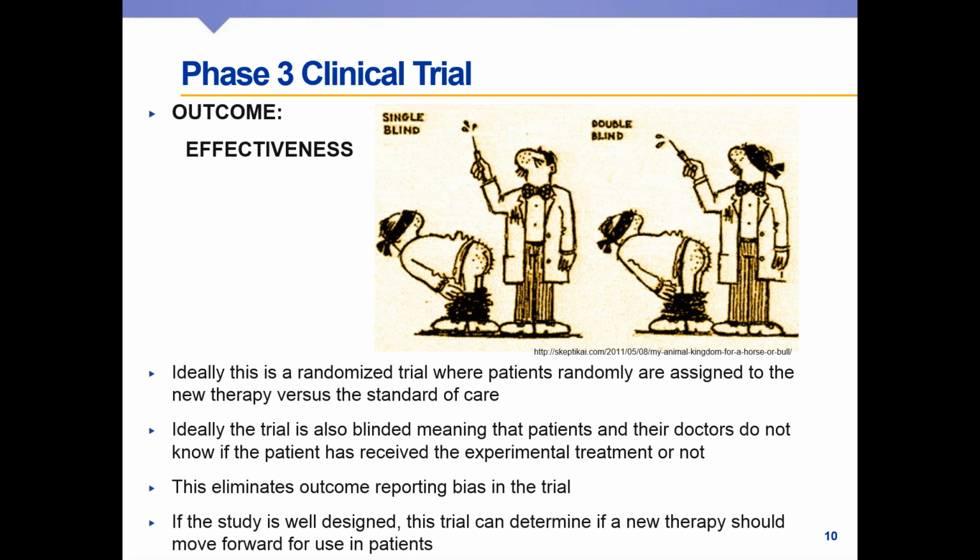If the physician knows you're getting a treatment, they might be more likely to say that you're improving when you're really not. If a patient knows that they're getting the treatment, they are also more likely to report that they're improving than they're not. And that's been studied extensively in the literature, looking at placebo versus therapies and whether we blind or don't blind, if it affects outcomes, and it definitely does.